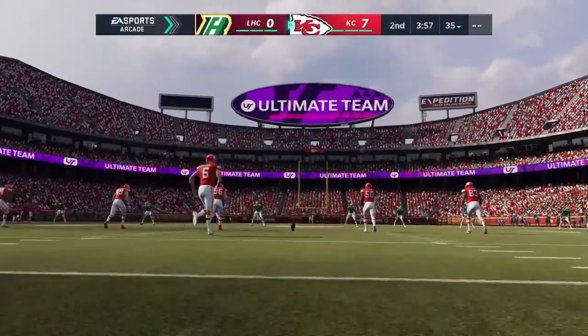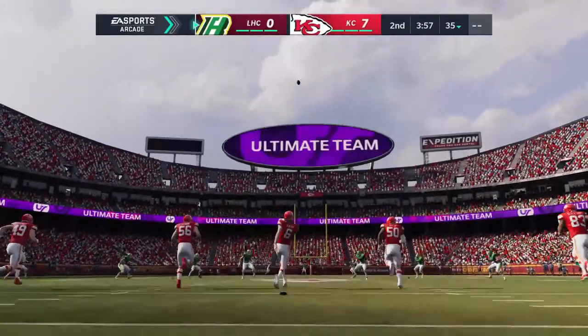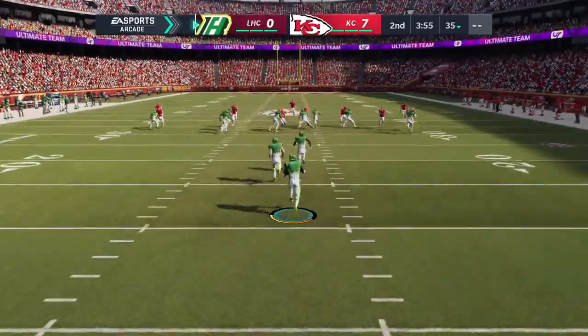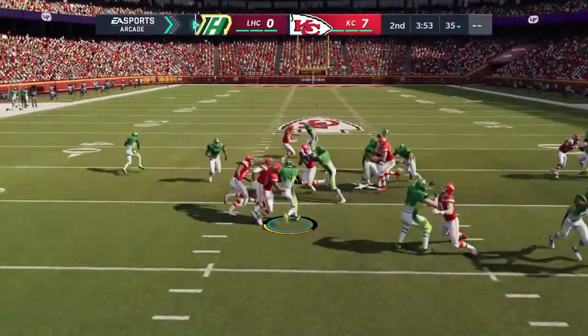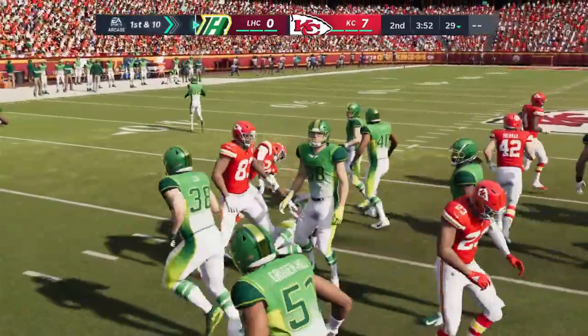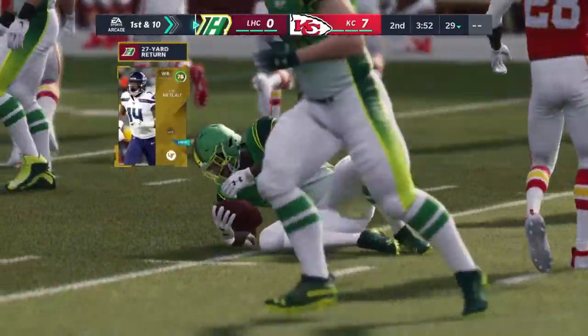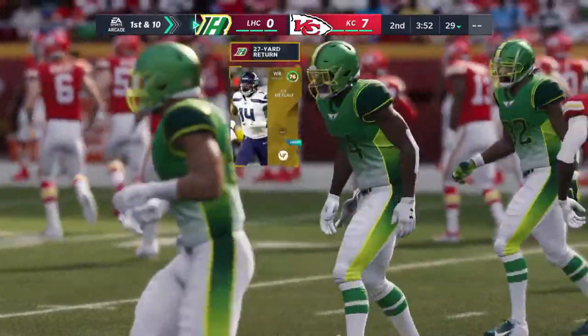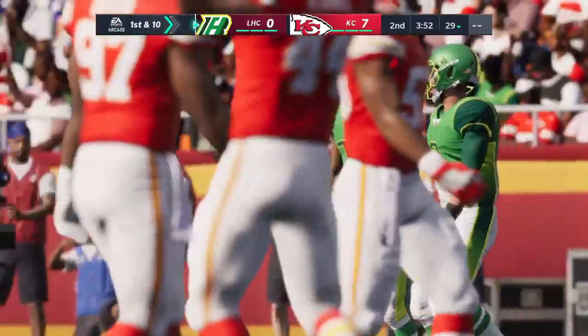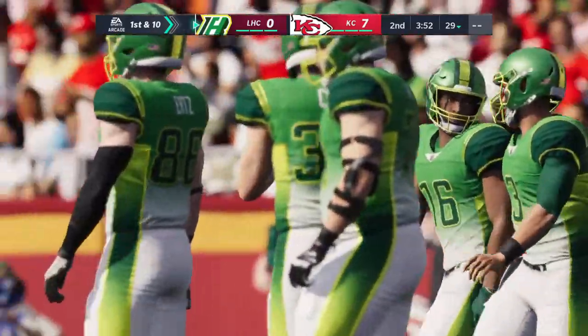So not much time to speak of remaining in this first half as the kick's away. Fielded just outside the goal line. And it's a pretty good return here as he'll get this up to the 29. First down and 10 at their own 29-yard line. Our visitors getting set to take over on offense.